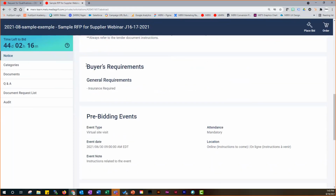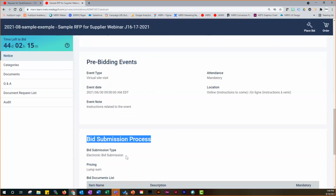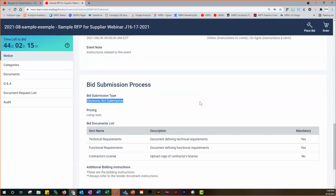And then in this case, they're asking you to make sure you have insurance required. They also have a pre-bidding event, so make sure that you read those instructions on when you need to be at that pre-bidding event. You also have your bid submission process. In this case, that's where you'll know if it's a physical bid or an electronic bid submission. Like I said before, most of them are going towards the electronic bid submission. So this helps things for you.